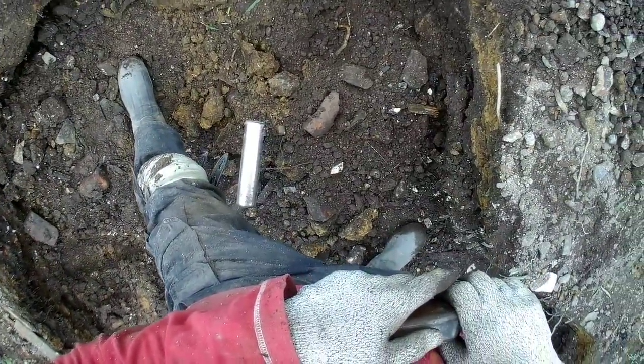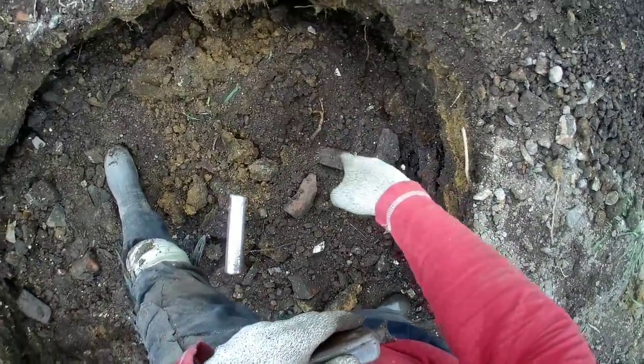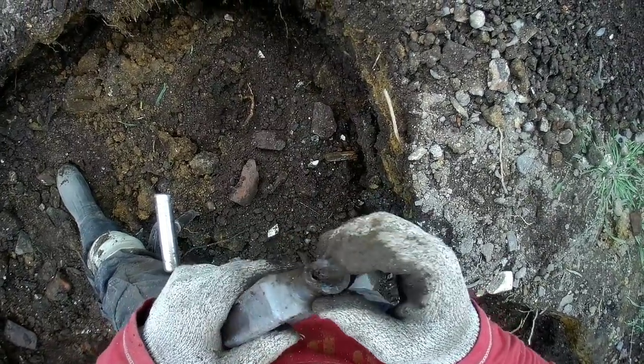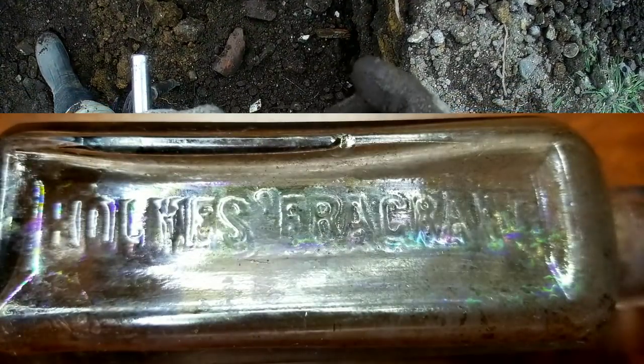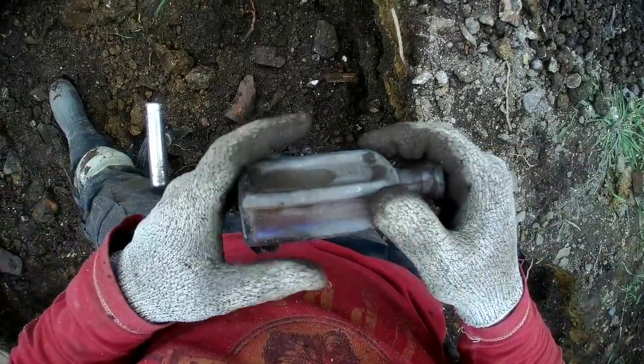Well, I just had another cave in. This finally went. And anyway, bottle just sitting right there. I thought it was going to be slick, and it's chipped right there, but it says Holmes, H-O-L-M-E-S something right here. Holmes Francis, maybe? I don't know.